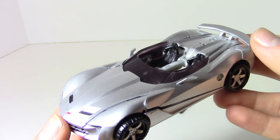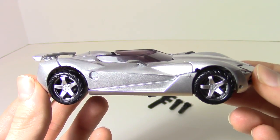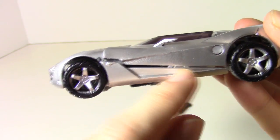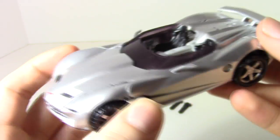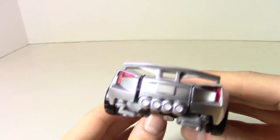Same exact thing, he has the same pros and cons. He does have an overall sleek look which is done very well, but he does have some problems, such as these two pieces coming apart a lot. You can push them together, but still have that problem. From the bottom you have all of the robot bits.